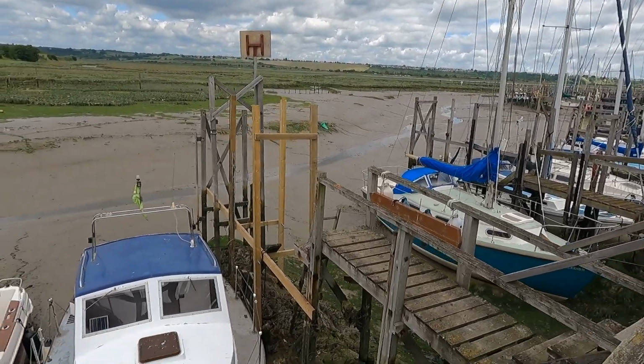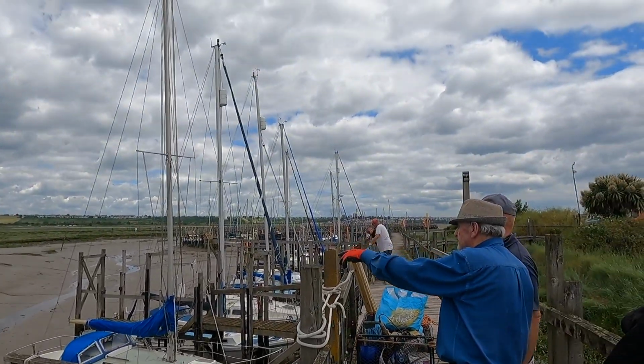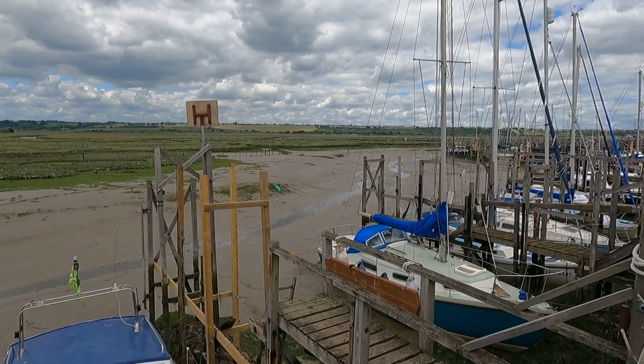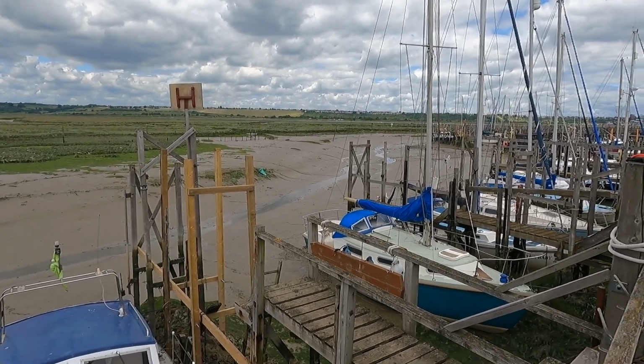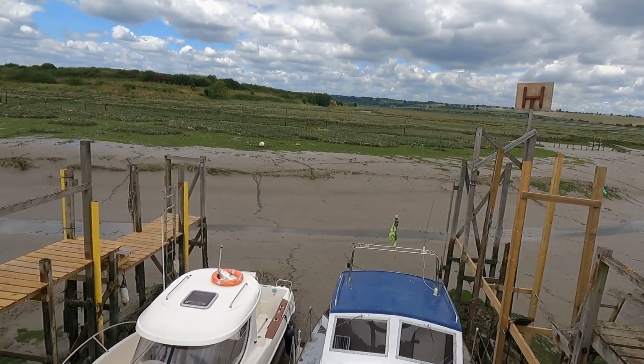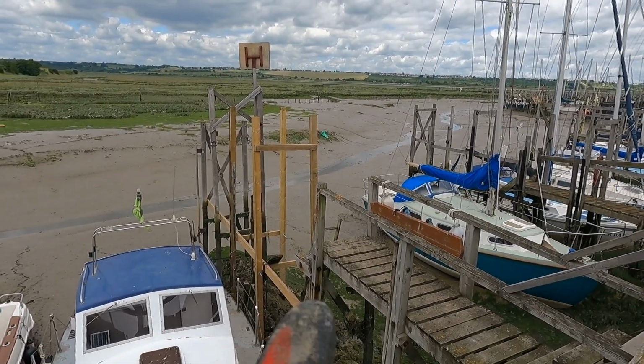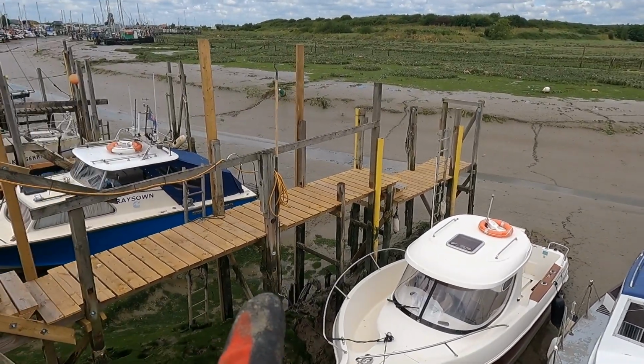I think so. Yeah. What we're doing is the tide is just starting to turn ever so slightly to come back in, just a little bit. Yeah. So this one is going to look like that one eventually.